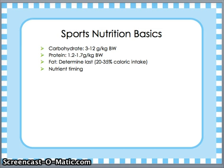But the average for carbohydrate is 3 to 12 grams per kilogram of body weight. The average for protein is 1.2 to 1.7 grams per kilogram of body weight. And then they recommend that fat needs are determined last. So once you know the total calories needed for that day or that mesocycle, depending on how it's been periodized for the nutrition plan, you determine the fat needs last, estimated at 20 to 35% of caloric intake, and going below 20% does not enhance performance and may actually jeopardize it.